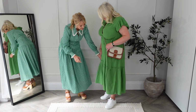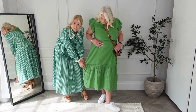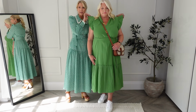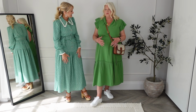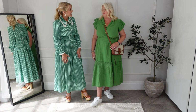And the great thing about this as well is you've got the added volume here with this final tier. So we've added the volume here, we've pulled her in under the bust, and we've added the volume there. All in all, it makes for a beautiful, relaxed dress. Feels lovely, feels easy, nice, really easy, cool. Could you wear that for school? Oh yeah, easy, great.